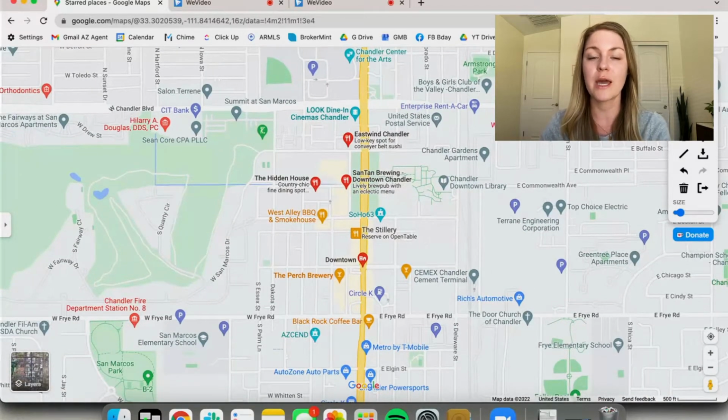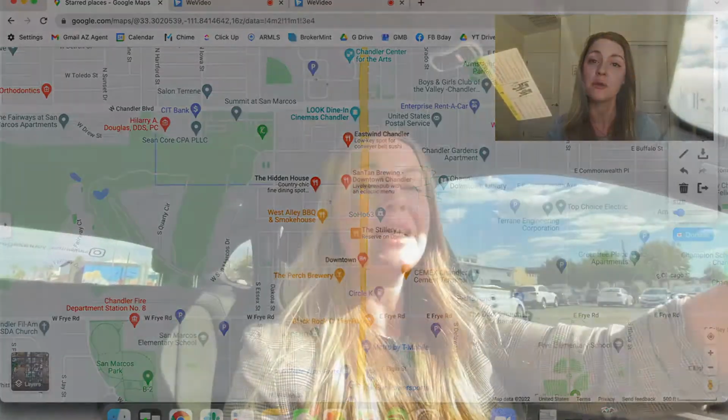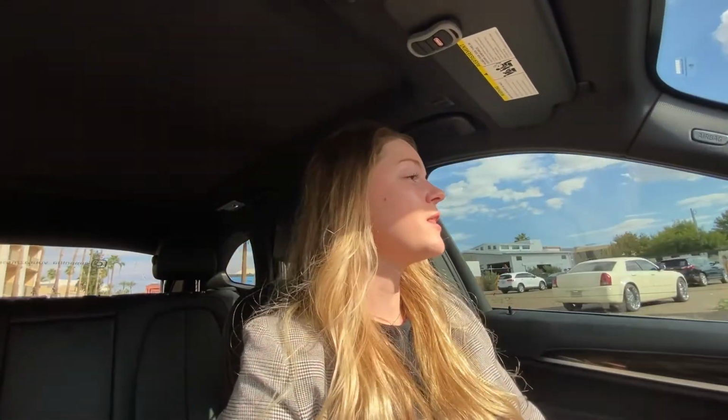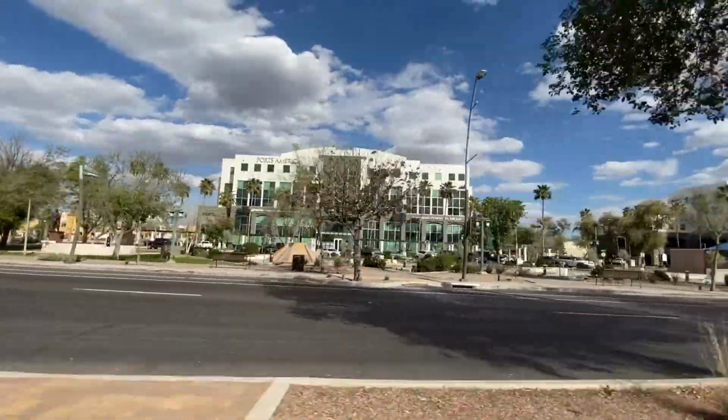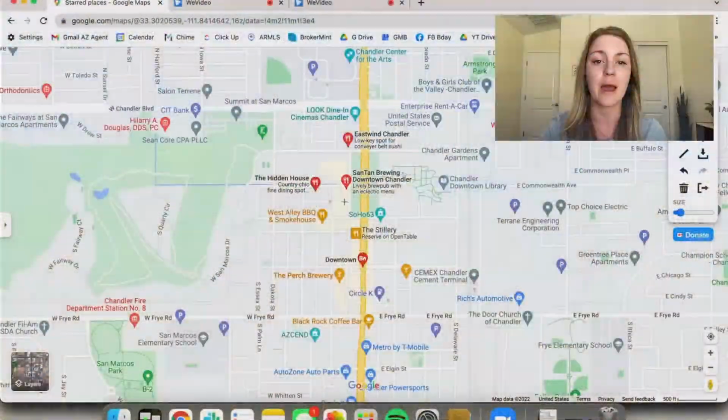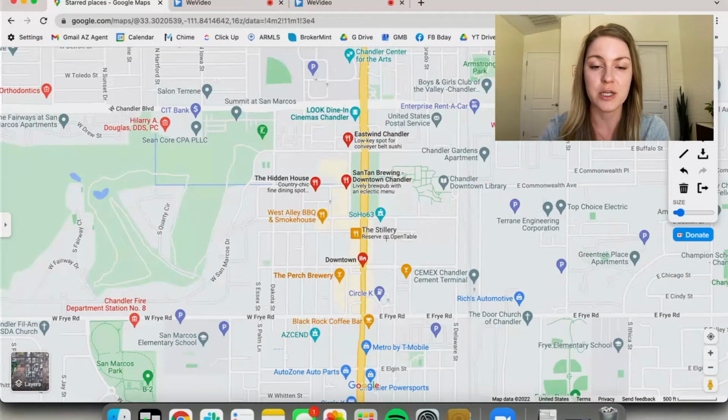If you want to get a feel for what downtown actually looks like, as well as all the neighborhoods, see different homes, price points, and feel like you're actually in Chandler, we actually did a full vlog tour of it. We went through neighborhoods, downtown, the main employment hubs and everything like that. So definitely go check that out if you want to learn more. But right now we're just going to go ahead and check everything out on the map.